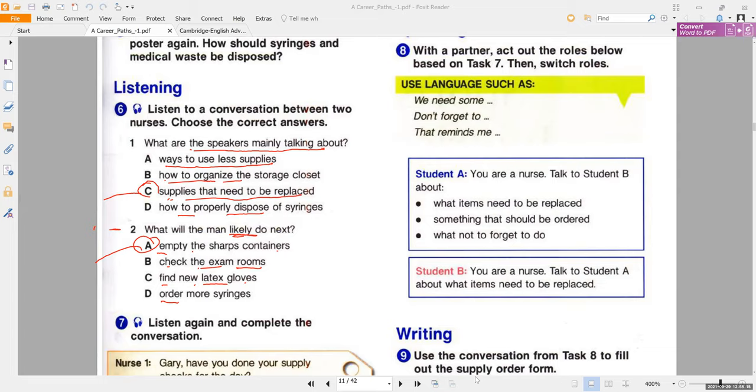Okay. So you can see now, you can see the meaning is clear.